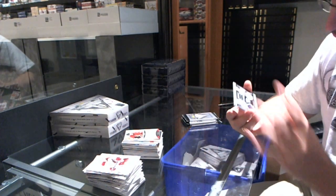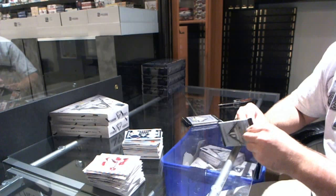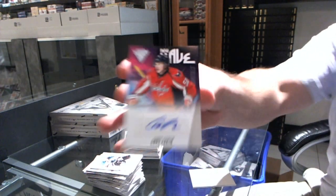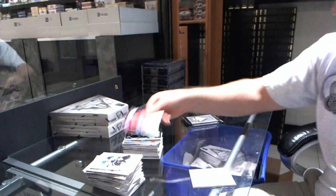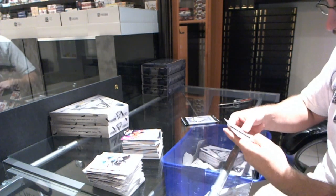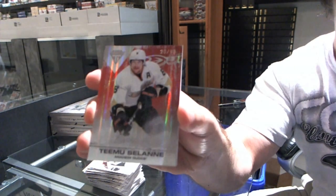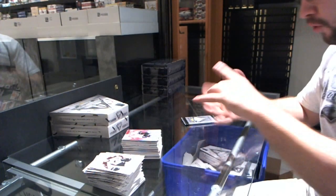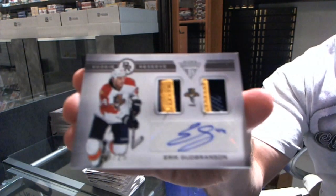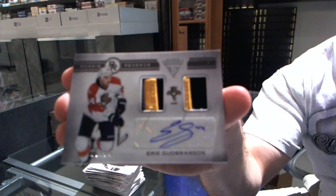For the Nashville Predators, Jonathan Blum, Colin Wilson, dual jersey. For the Washington Capitals, Cody Eakin, new wave autograph. Cody Eakin. Oh, that's going to be cool. For the Anaheim Ducks, number 99, Teemu Selanne. And for the Florida Panthers, number 20 of 25, rookie reserve, dual prime jersey autograph, Erik Gudbranson. 20 of 25, Erik Gudbranson.